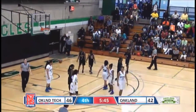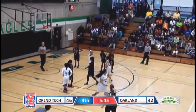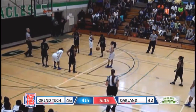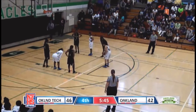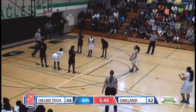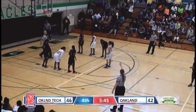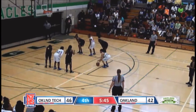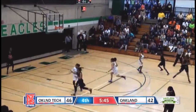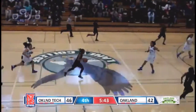by number 44 for Oakland High. I don't have a name for her. However, it will be a lady at the line for the Wildcats after the foul call. And that is going to be Venable Sims. Do you know who made that last bucket for the Bulldogs? I do not. That one was a quick one. Yeah. With the second of 2 free throws put in by Sims. And so now it's a 3-point game, 46-43 in favor of the Bulldogs.